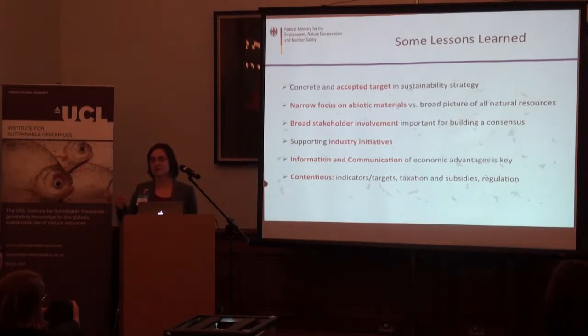We focus on abiotic materials, which for the German industry are very important, of course. From the very start, we spoke a lot with industry. We spoke a lot with all the stakeholders involved. I think it's really key to communicate that resource efficiency has economic advantages. So it's not just an ecological issue. It's very much actually about competitiveness of the industry and savings.